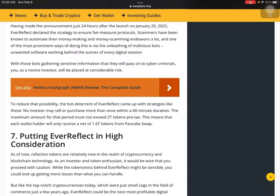So EJ and the guys over at EverReflect actually made this quick thinking decision to lift this protocol right away so that people were able to sell, so that they could keep the buys and sells moving and not lock up the liquidity. So this was what we originally were going to do with this, but things definitely changed a little bit due to the popularity with the launch of this.